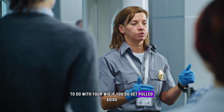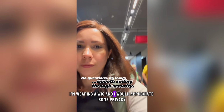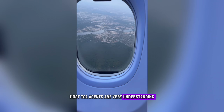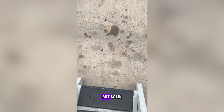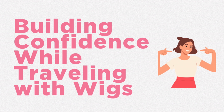If you do get pulled aside, here are a couple of tips. You can quietly let the agent know you're wearing a wig or a topper. Just say something like, I'm wearing a wig and I would appreciate some privacy if a check is needed. Most TSA agents are very understanding, and if they do need to inspect further, they will usually offer you the option to go to a private screening room. But again, in my personal experience, it's never gotten to that point.